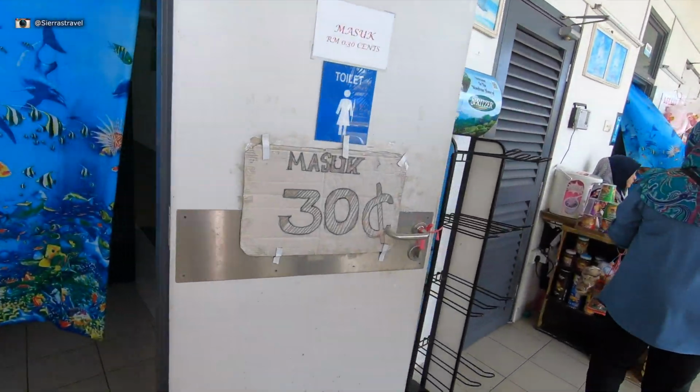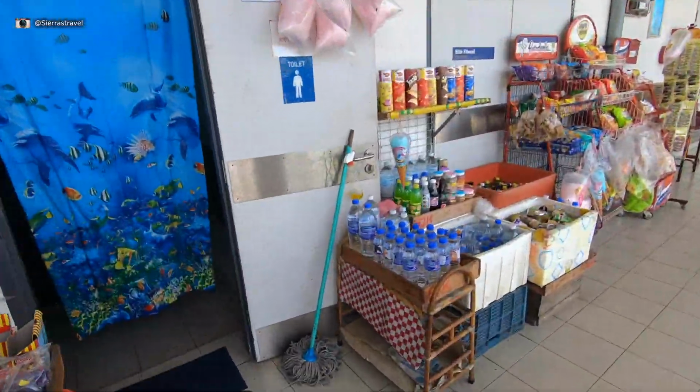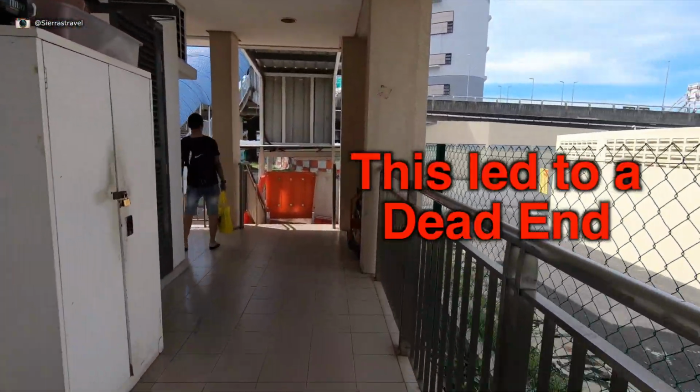Yeah, toilets are here. Cost 30 cents. There's some stands. I guess you can buy a few things here or there, if you need water or snacks or whatever. And keep going.